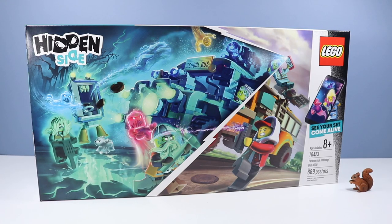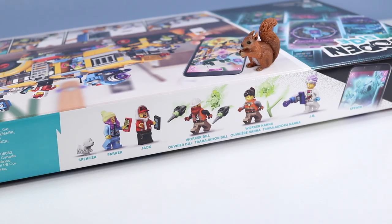On the table, Lego, the Hidden Side. Set number 70423, Paranormal Intercept Bus 3000. Can somebody also say the Battle Bus? 689 pieces, with 5 minifigures: Parker, Jack, Worker Bill, Worker Nanna, JB, and Spencer, the ghost pup.